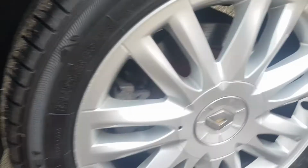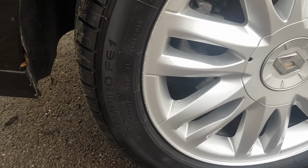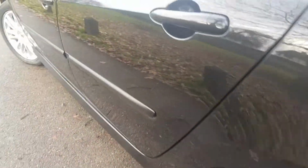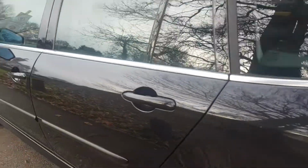Again, there was a few little chips along here, you can probably see, but they've been touched up. Okay, let's just scoot round. Now, a couple of little trolley dents on this side here, mainly around this back door. Nothing major. There's one around here, and one just at the top here. If I sort of move the camera really tight in there. Okay, again, take a picture from here.